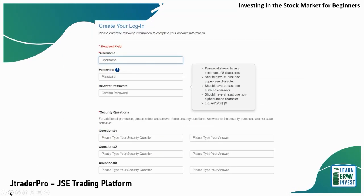Once you've done that, step 3 is to create your login. So you need to choose a username, you need a password, and you're going to enter 3 security questions. Now, these security questions, they're going to rotate every time you try to log in. So if you put, question 1, what is my dog's name? The next time you log in, you're going to say, what is my dog's name? You need to enter that. So after you type in your username and your password, step 2, you're going to answer the security question, and then step 3, you're in.